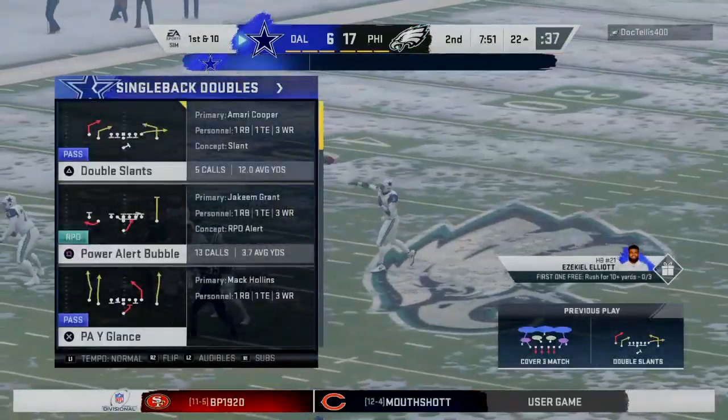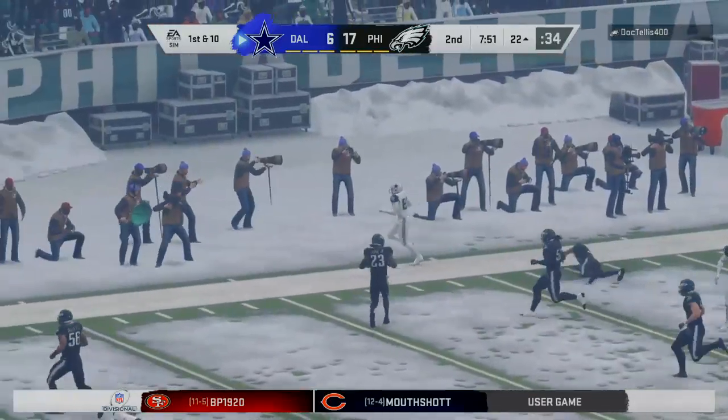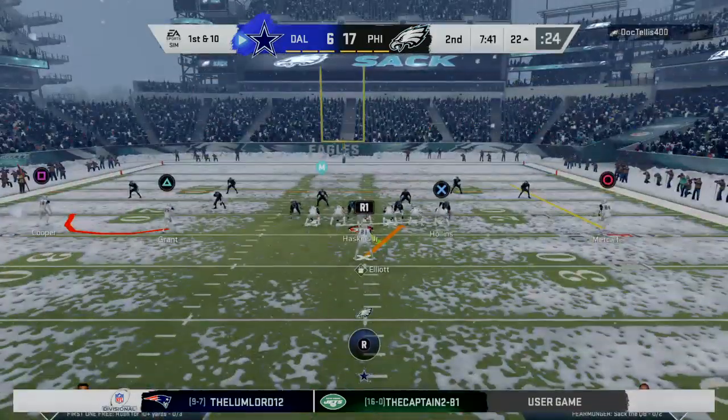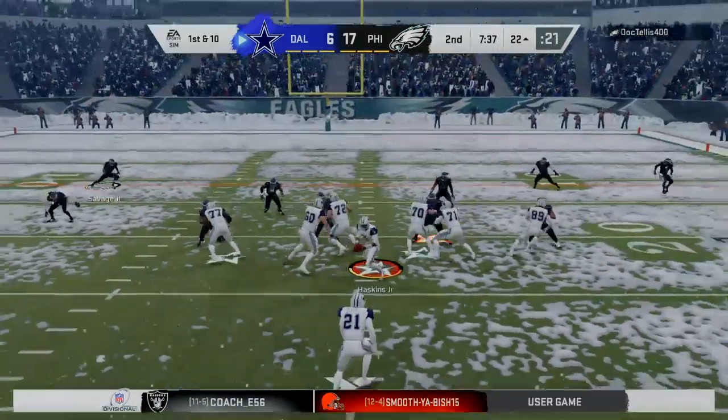2 catches now in this divisional round matchup. That one, a first down. Slant route's effective no matter who's running the route and catching the ball. But when you have a receiver of that stature, you have to be a little bit more precise throwing it. You don't have the same catch radius with the bigger targets.